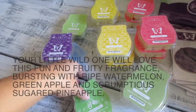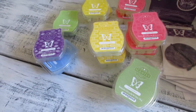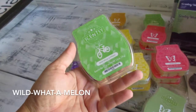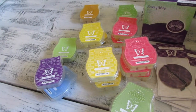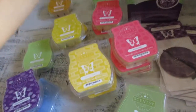Wild Watermelon is my go-to for the kids. It's for their bedroom, their bathroom, their hallway. It smells very kiddy. It's part of the kids collection, and you can really smell the watermelon in it, and I love it. And it does last a while too, just like these two.